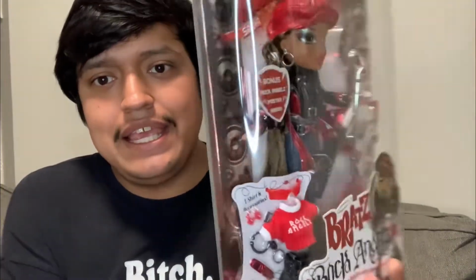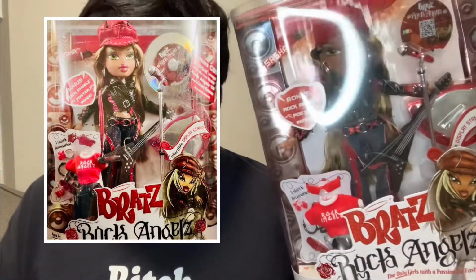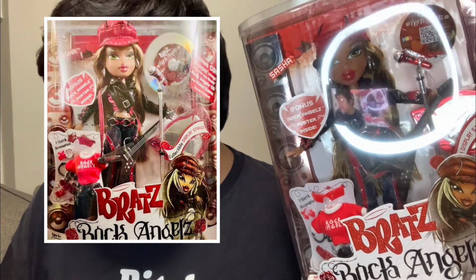In terms of packaging, they look like a good match to how they came out initially at release. Even here, seeing on Mercari, there is a Bratz Sasha doll listed, and it looks like a good match. Obviously, what's missing is the little CDs that they came with that had the So Good song on it, which is the perfect song. I still have it on my playlist to this day. It's a bop.